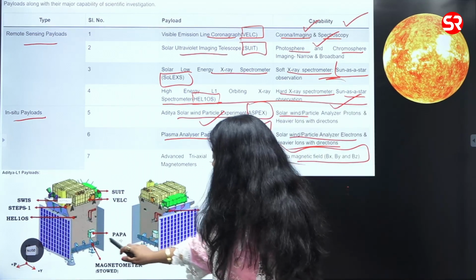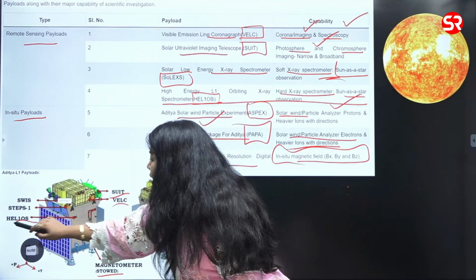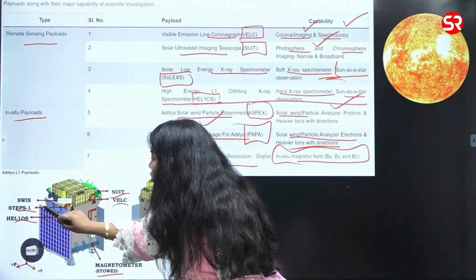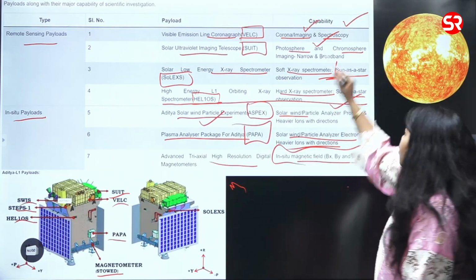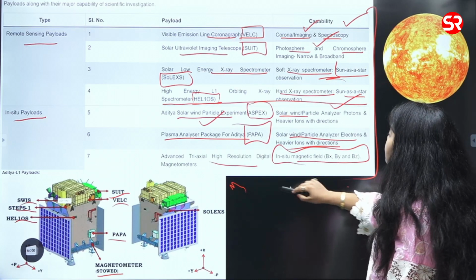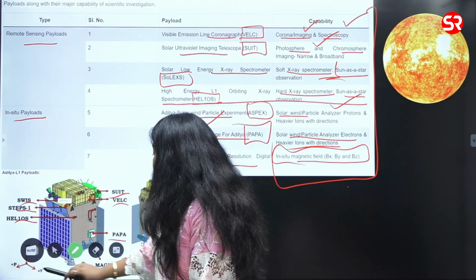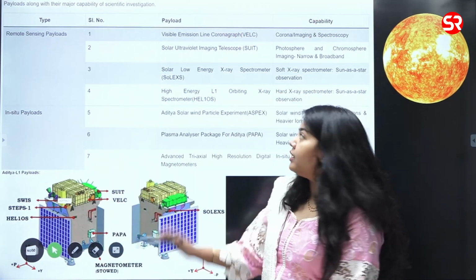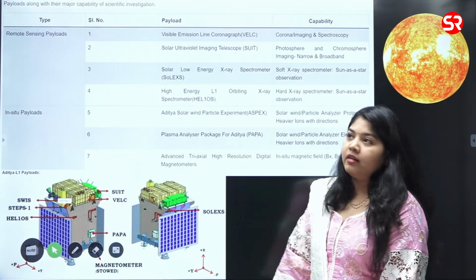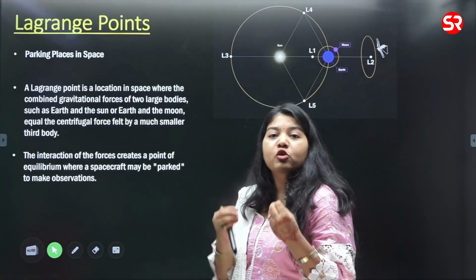As you can see, you have SUIT, you have VELC, you have PAPA, you have HEL1OS, then you have SWIS, STEPS etc. These are the payloads. What you need to remember? You need to remember this part. Where can you find this content? If you go to ISRO's site, you will find a link to Aditya L1 and you can find this exact data over there.